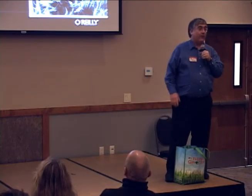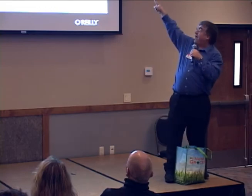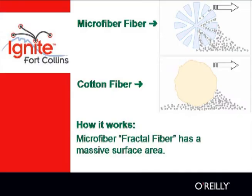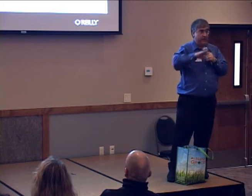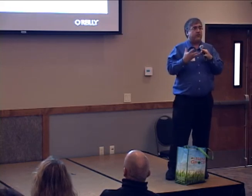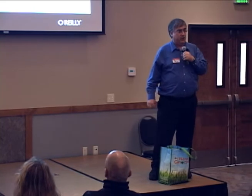Okay, now how they work is really interesting. They are microfibers, but they've been cracked open, so they're kind of like a fractal fiber, and they have a massive surface area inside there, as opposed to something like cotton, which only has the exterior. So all of that surface area is able to pick up dirt.